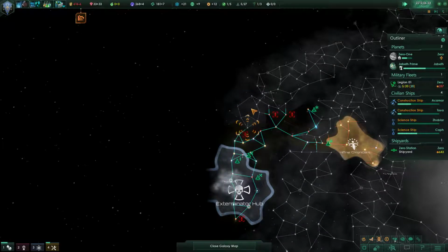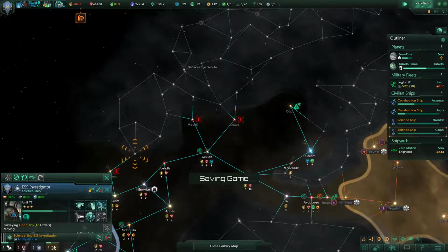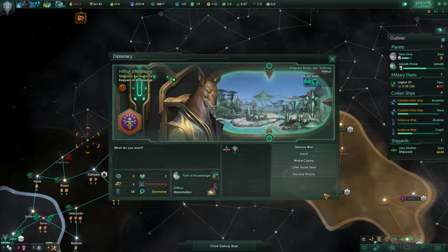Okay, so we were looking for this system, the one we can't get to. That's helpful. Good to know. This fallen empire here, what exactly are they?